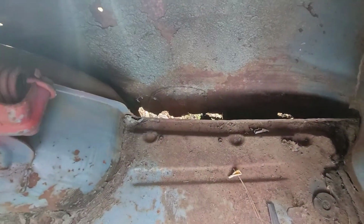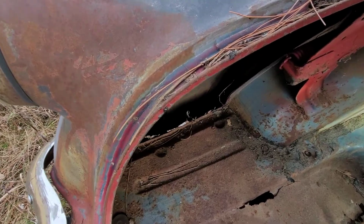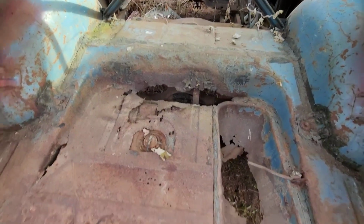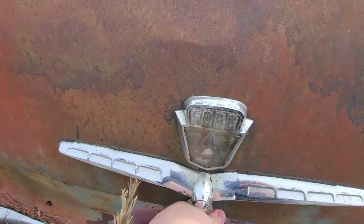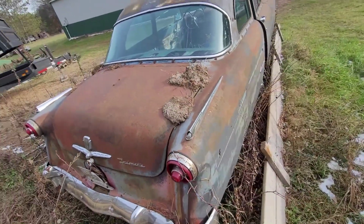I do have some rust holes in the back here. Again, those are easily fixable. I just got to loop them around. I don't know what rear end is in this thing. I haven't got it up on a lift or nothing like that. It's been pretty well just sitting here looking pretty. But someday I will do it, just not today.